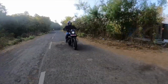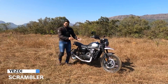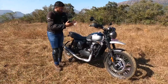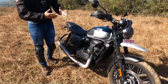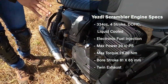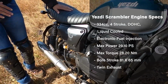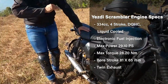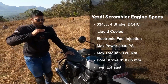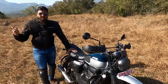Let's go check out the Scrambler now. Now we have the Scrambler. Again, like I told you, very similar setup, but it's completely different. The engine is same, but the way this bike rides, the dynamics is completely different. Same engine, different state of tune, 29 PS and 29 Newton meters of torque. Very similar to the Roadster, but the torque curve is different. It's much higher from the initial, so the torque level is better for you to take trails.